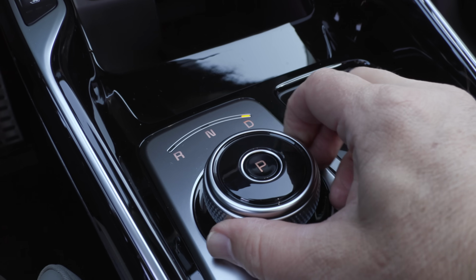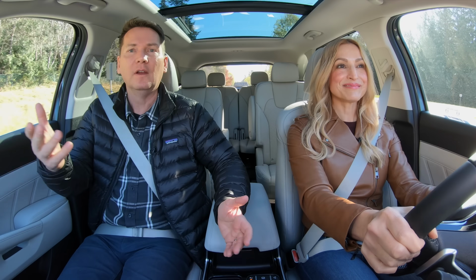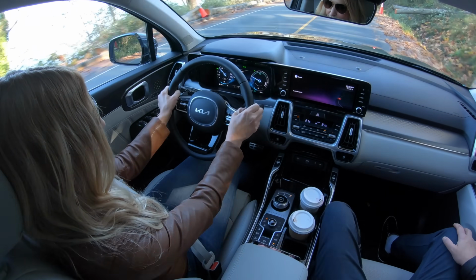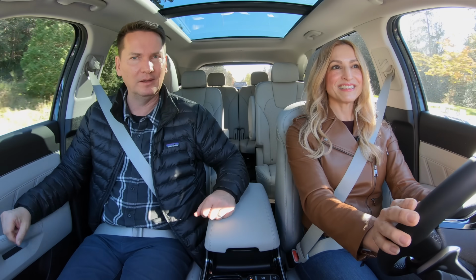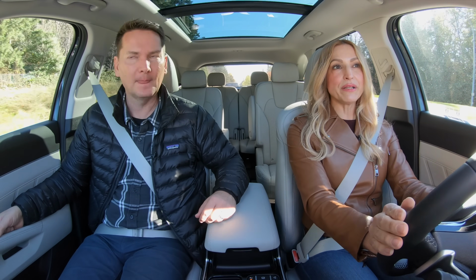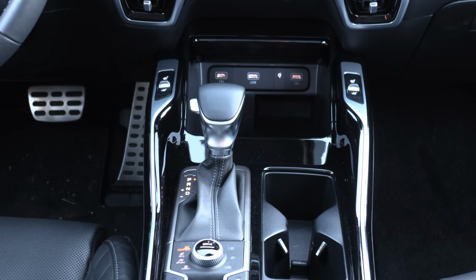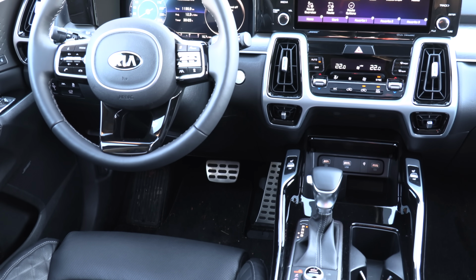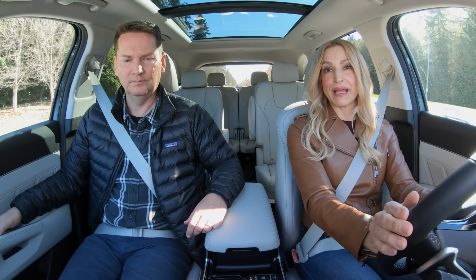Now, I just want to talk about one thing. There is no traditional shifter. We mentioned that in the gas review, that it has a traditional shifter versus Santa Fe, for example, that has the push button. Yeah. Now they've gone to a rotary dial, and the investigating we're doing is it's really only in this model. Well, for this year anyway, I don't know if the Sorento gas model next year will move to a dial shifter. Who's to know? I do hope that they keep a traditional shifter in one so that people have the option. I think that would be nice.